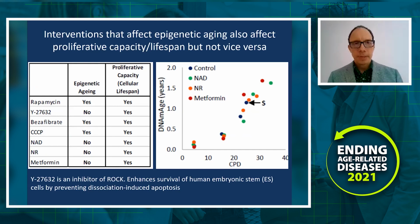Here I show you several interventions that extended the proliferative capacity or cellular lifespan of cell cultures. Anything from rapamycin to bezafibrate, metformin, NR, NAD, and so on. These interventions affect cellular lifespan. However, only a subset of these actually affected the epigenetic clock. So the conclusion seems to be, based on this limited set of interventions, that if you have an intervention that affects the epigenetic clock, then it also affects proliferative capacity in these cells. But the converse is not necessarily the case.